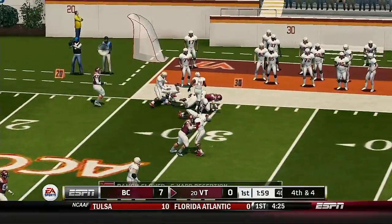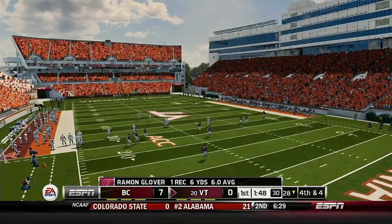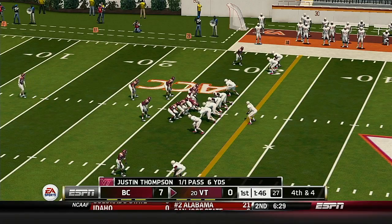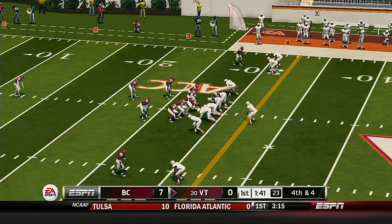Set up a little screen, gets it to his tailback. They'll bring him down right around the 28-yard line. Good possession there for the defense. That makes it 4th and 4. Williams is the punter.